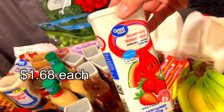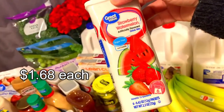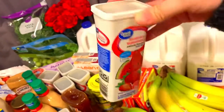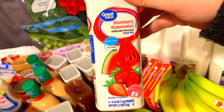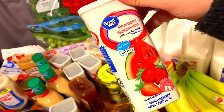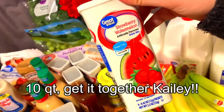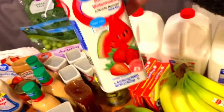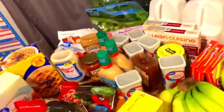All of these things here are the same flavor. Strawberry watermelon. This is our favorite, and Walmart is the only one that carries it. There's 6 of these packets in here. It makes 2 quarts per packet. We go through 5 of them. Our big container in the fridge holds a 6 quart thing. I don't know. It takes 5 of these to make that. All those are the same flavor.